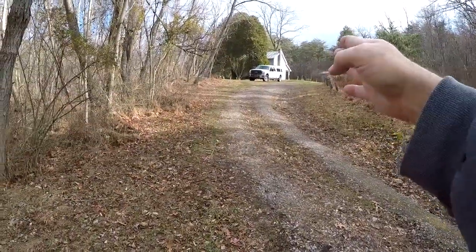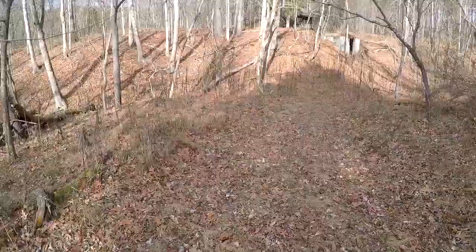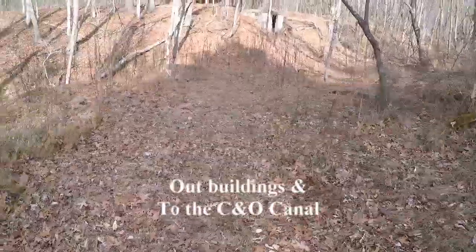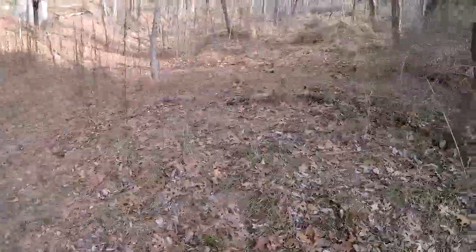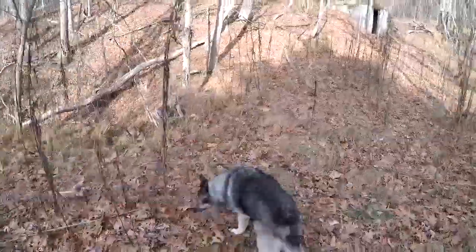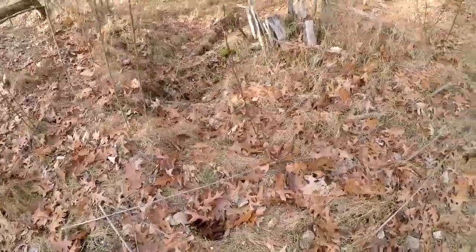So, truck and cabin. This is another building. Let's go up here and take a look-see and see what we got. I don't think this is necessarily a driveway, but it looks like it's been cleared here for something. Got water here. You can see the water's been coming through and damaging this. You got to be careful walking up here.